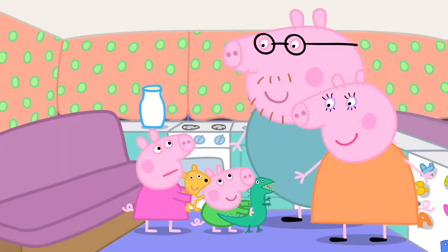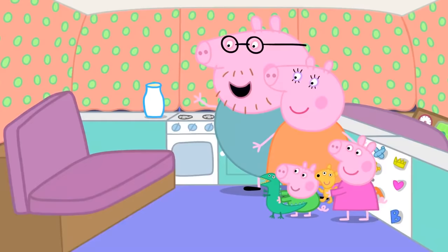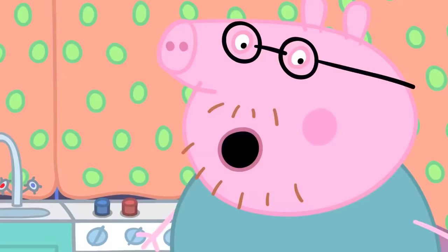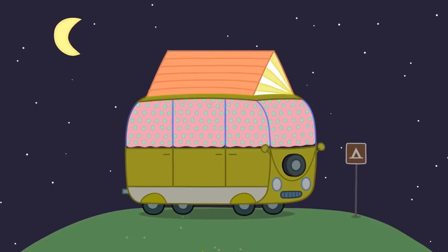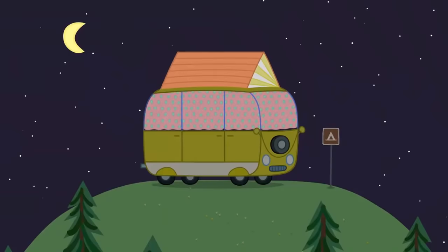Where will we sleep? Mummy Pig and I will sleep on this bed. Ooh! And you two will sleep upstairs. But there isn't an upstairs. Ho, ho, watch this. The camper van's roof is lifting up. The camper van is just like our little house. While we're on holiday, it is our little house. Good night, my little piggies. Good night.